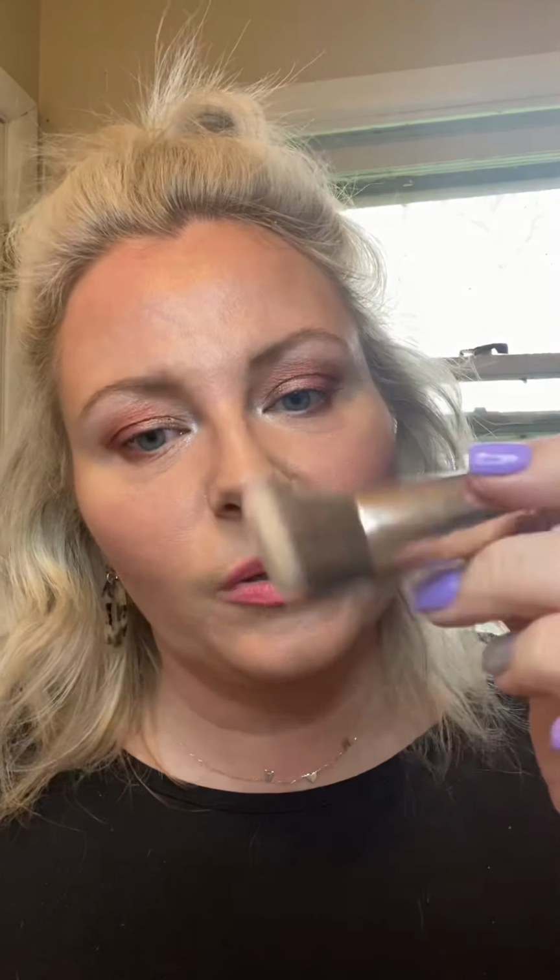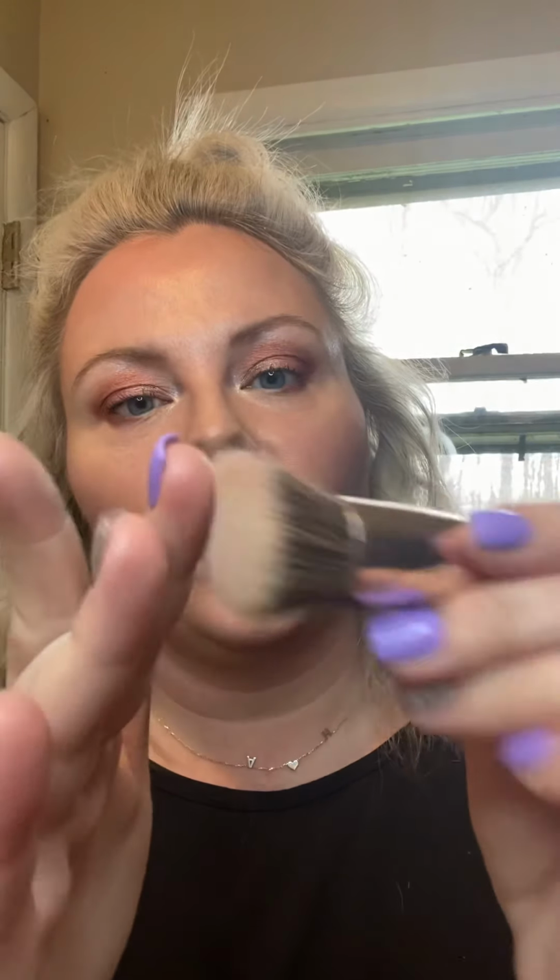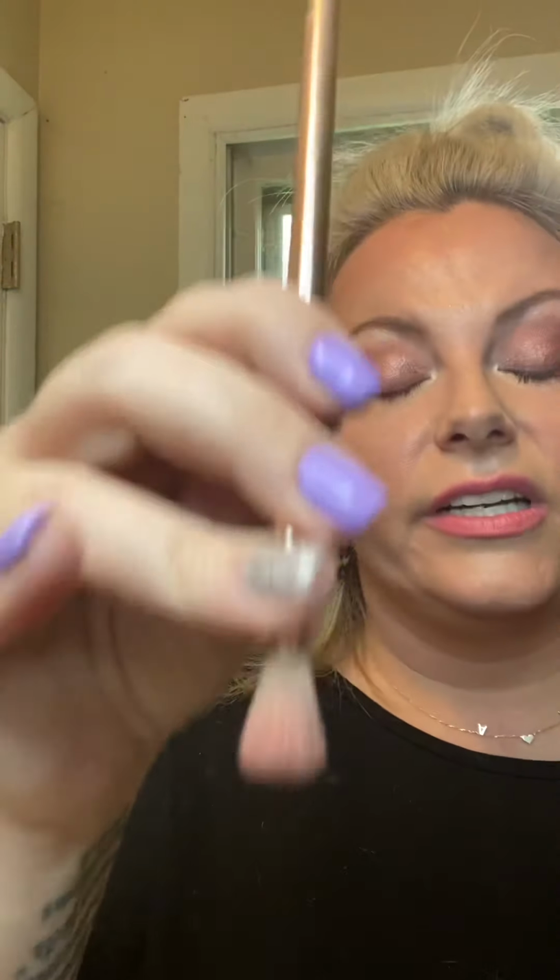So this is the powder brush. Lots of women use this side for their contour just because it has that domed shape. So again, powder brush for powder. All right, so now we're gonna get into some of the smaller brushes, but the first smaller brush that I need to talk to you about is the eyeshadow brush.